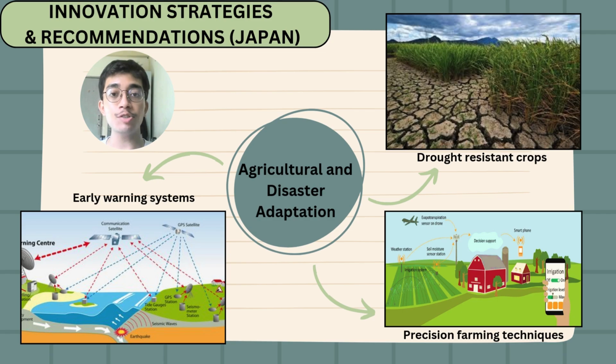So the last innovation strategies and recommendations for Japan is agricultural and disaster adaptation. So first we have drought resistant crops. We can develop and distribute genetically modified or selectively bred crop varieties that thrive in water-scarce conditions and require minimal irrigation. We can also encourage farmers to adopt multi-cropping and crop rotation techniques to enhance soil health and water efficiency.